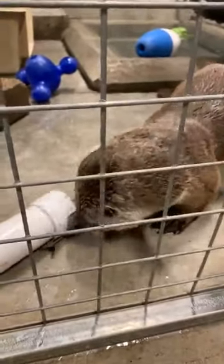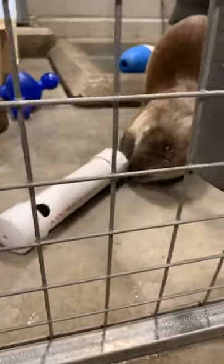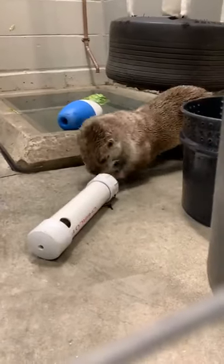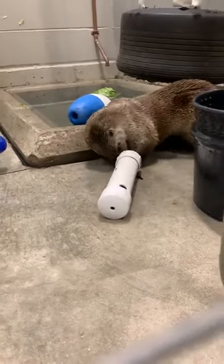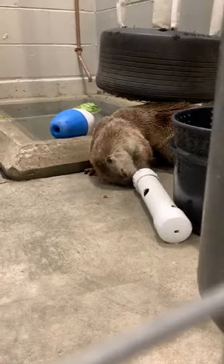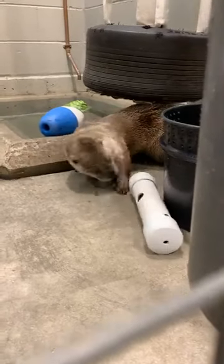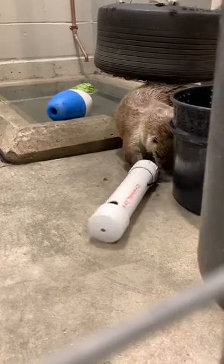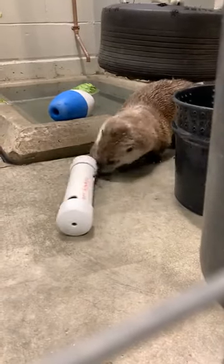Remember, otters are very sensitive to pollution. Out in the wild, they have to have clean water and that would provide healthy fish for them to live. So pollution is one of the things that would harm them.